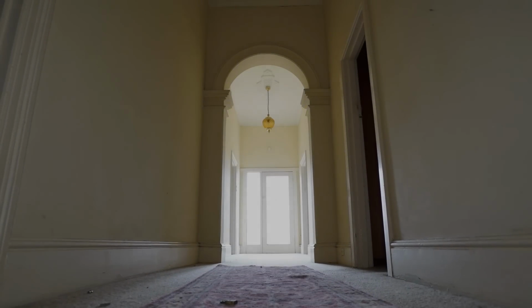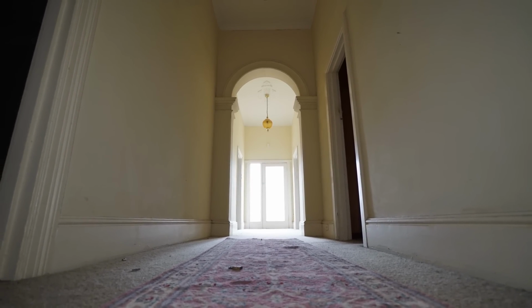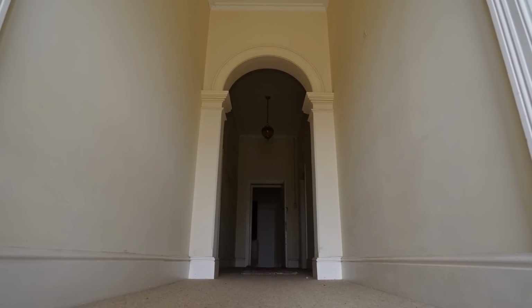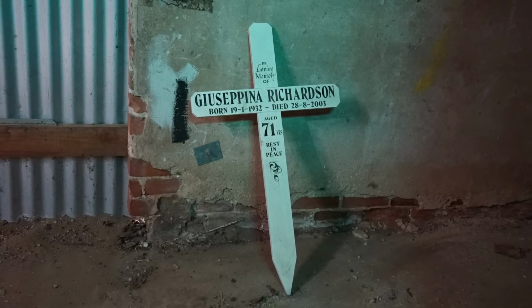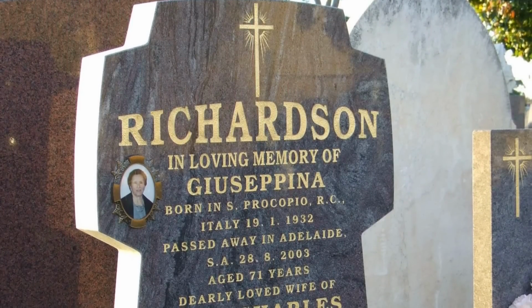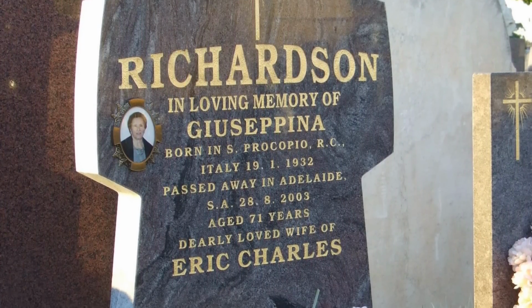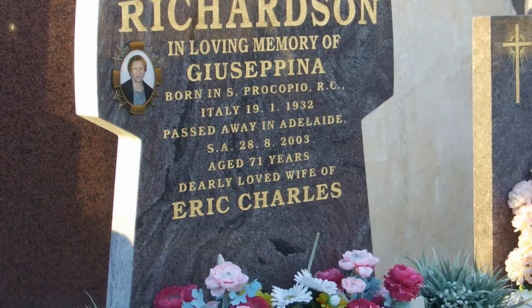Okay, I am going to put in some history now, guys and girls, and there's probably still a bit more history I can find out, but this is what I have so far. So we saw the grave cross for Giuseppina Richardson. Now Giuseppina was a Tripodi. She married into the Richardson family, and as we can see here on her actual headstone at her grave, she was married to Eric Charles.